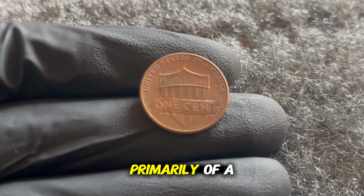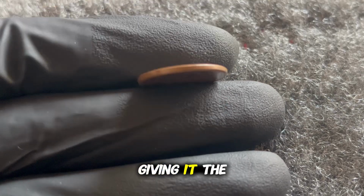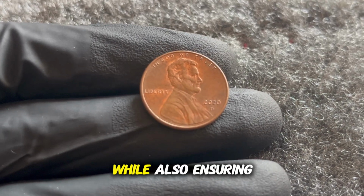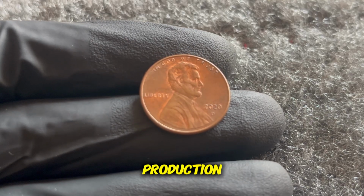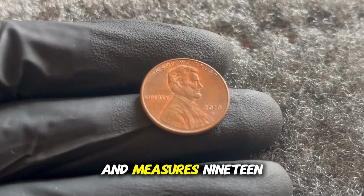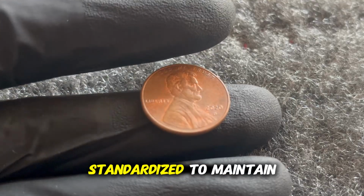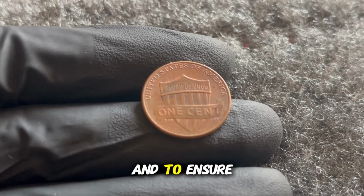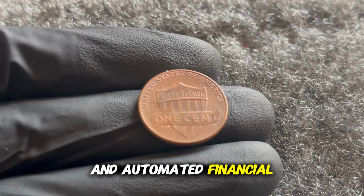The coin is composed primarily of a zinc core, coated with a thin layer of copper, giving it the familiar reddish metallic appearance associated with pennies, while also ensuring durability and cost efficiency in large-scale production. It weighs approximately 2.5 grams and measures 19.05 millimeters in diameter. Specifications standardized to maintain consistency across decades of minting and to ensure compatibility with coin-operated machines and automated financial systems.